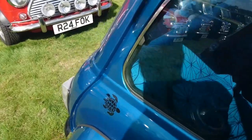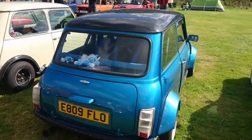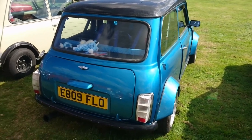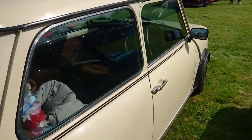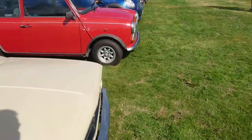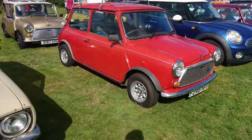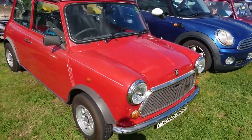Mini Turtle. That's what I'm going to call it. 788 Mini Clubman. It's very original with the interior and steering wheel. 82-81. Mini Mayfair.